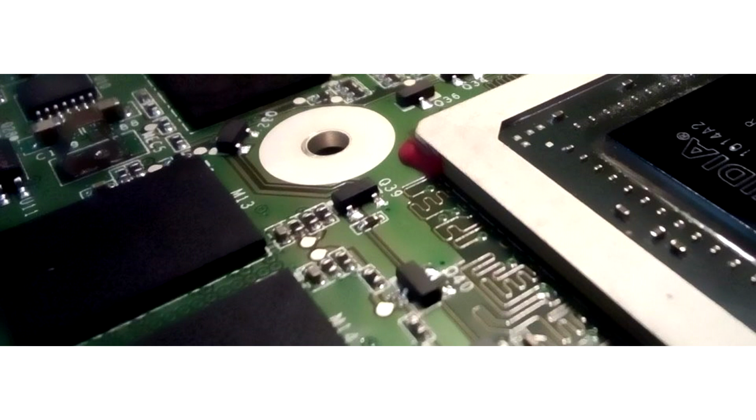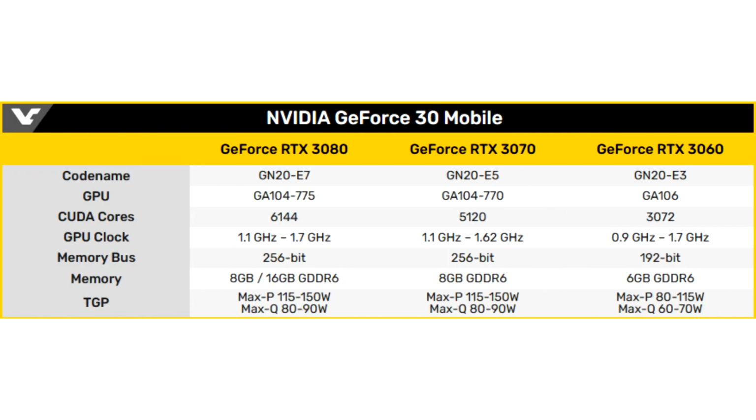As reported by the resource Notebook Check, the GeForce RTX 3080M will receive a graphics chip GA104-775A1 with 6144 CUDA cores. The GN20E7 Max-P version of the video card will be the most productive at the beginning of 2021. The maximum frequency is 1.7 GHz, and the TGP is 150W. There are also four more Max-P variants with TGPs ranging from 115 to 145W, and two Max-Q variants with 80 and 90W TGPs are expected.